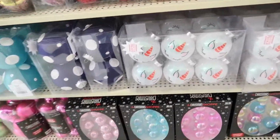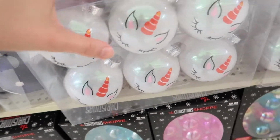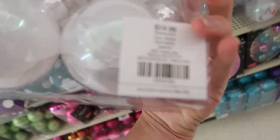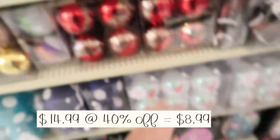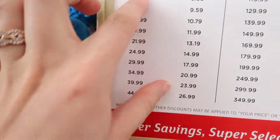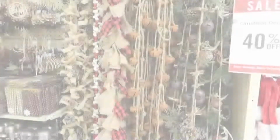This area was more of fun stuff, and I am definitely going back for these bulbs because one, they're shatterproof, and two, my daughter loves unicorns. So I think $8.99 was not a bad price for at least six shatterproof bulbs.